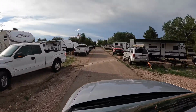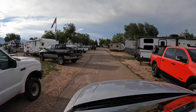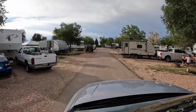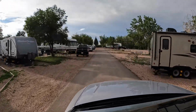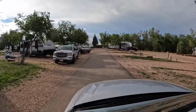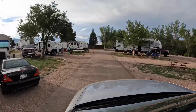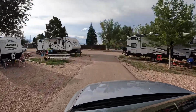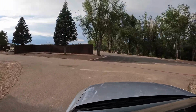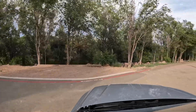It's not a bad place. It's a little busy and, I wouldn't say, it's not luxury by any stretch of the imagination, but also it's not horrible, I don't think. I think it's a nice enough campground. Nothing too exciting about it. You know, it's not gonna win any awards anytime soon. But at the same time, as far as campgrounds go, it's pretty nice, I think.